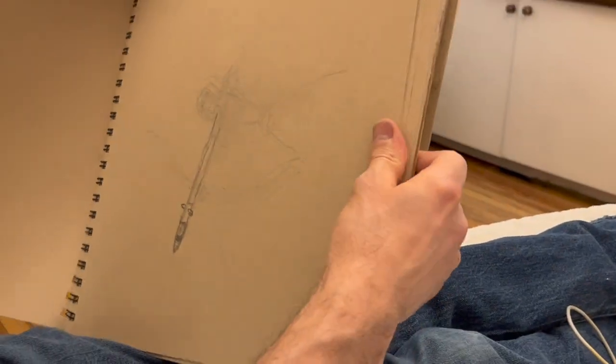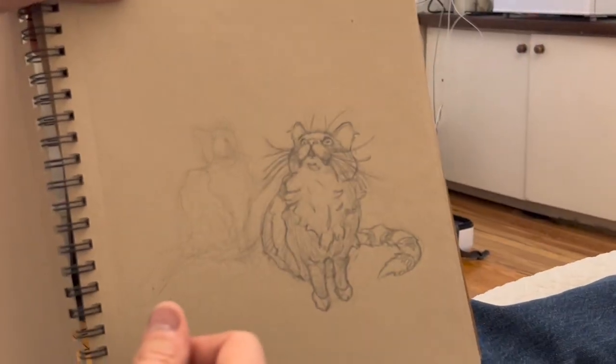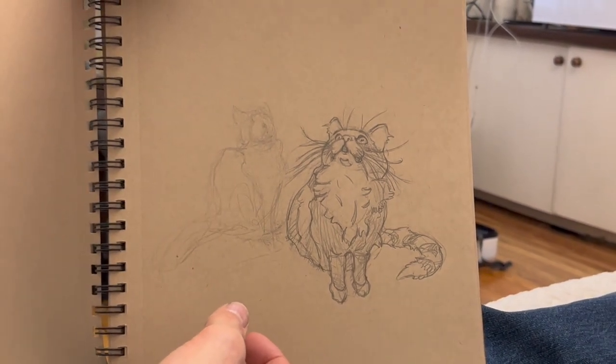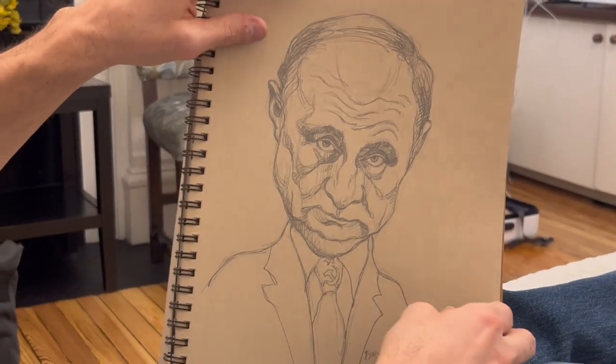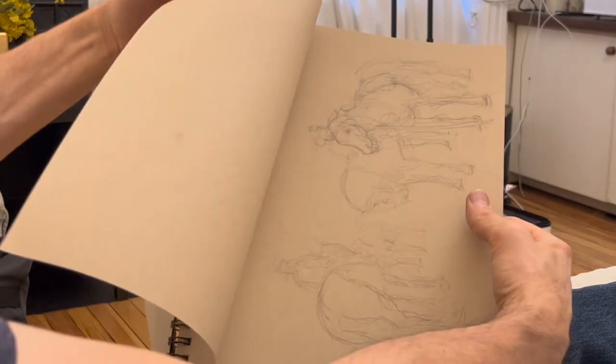A lot of these are ideas. That's my baby. I started sketching our kitties. Oh my God, that's Theo and Annie. We were taking photos of them on our kitchen island. That was the little cartoon that I did of Putin. There's a lot in here. There's more in here in the back too.